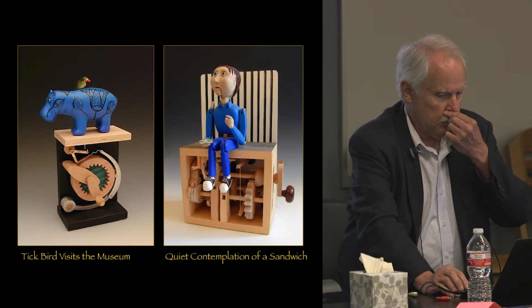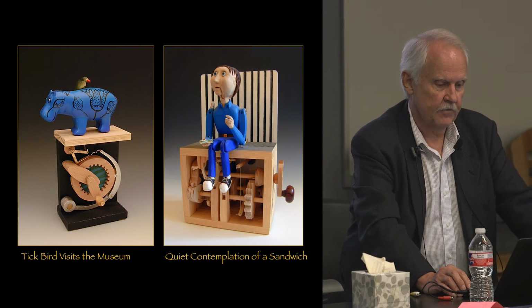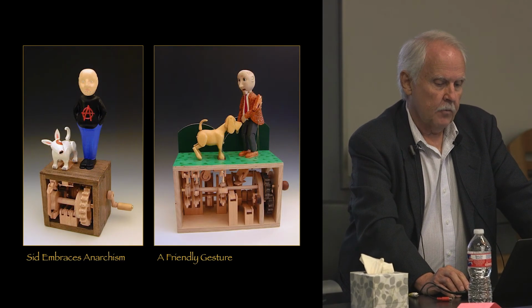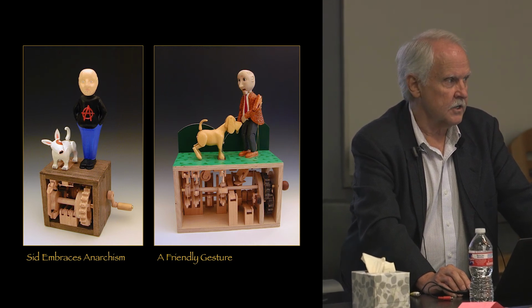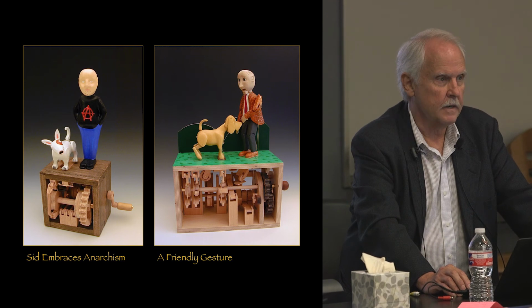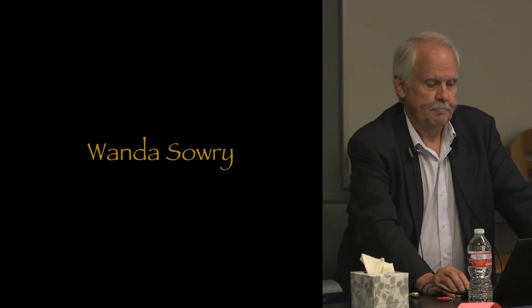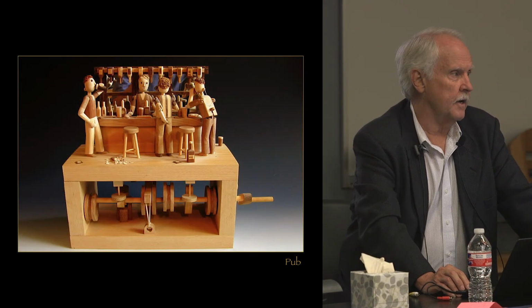Philip Lowndes usually works with what's called a Geneva wheel, which breaks the action up into 4 segments. He seems to have a problem with dogs. The one on the left pees on his leg, and the one on the right kind of returns his friendly gesture.